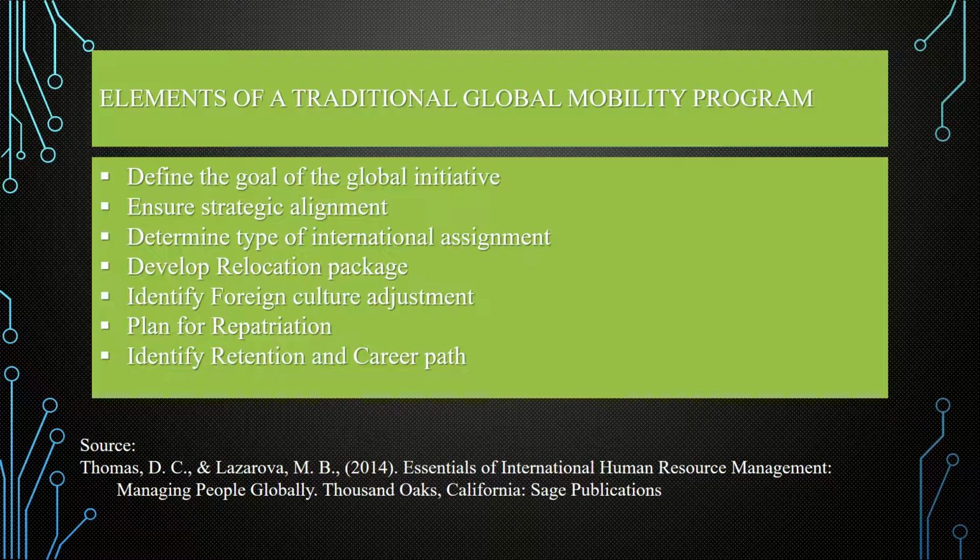In designing a less traditional global mobility program for remote workers, the need to determine the type of international assignment, developing a relocation package, dealing with the adjustments to a foreign culture, and planning for repatriation all become unnecessary, therefore simplifying how work is performed while containing costs.